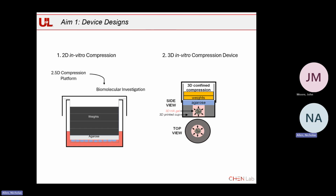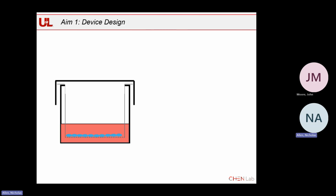It's more biomimetic to that of what actually happened in patients. So we'll start with the 2D in vitro compression device system. It begins with cells on a 0.4 micrometer pore size 24 millimeter transwell. This transwell is specific because the 0.4 micrometer pore size allows for ion exchange, nutrient exchange between the cells and the media below, but does not allow for migration through the transwell itself, maintaining a healthy and non-hypoxic cell monolayer that is actively being compressed.